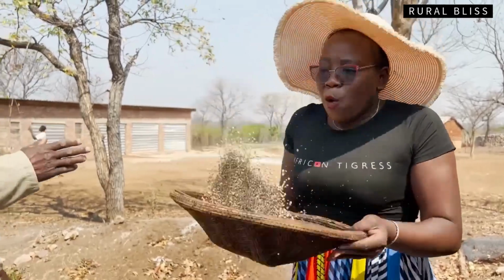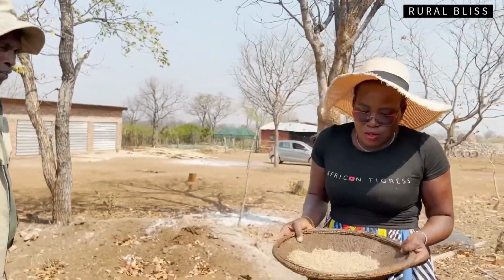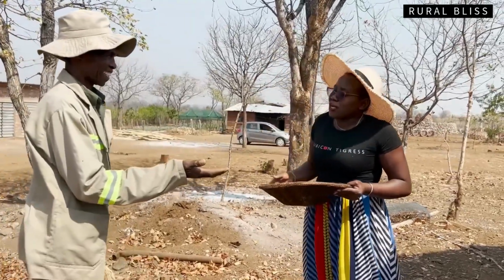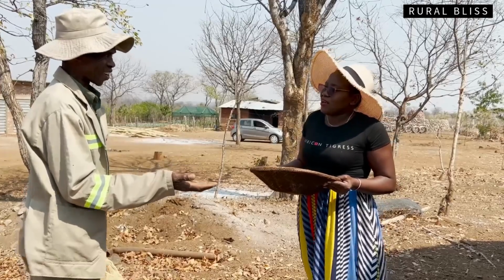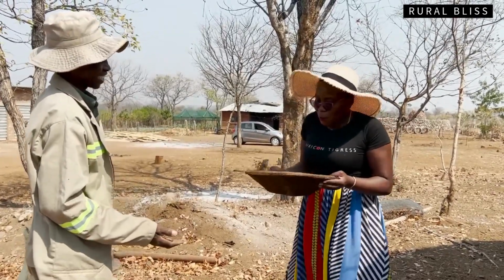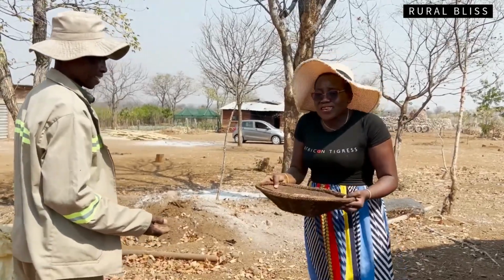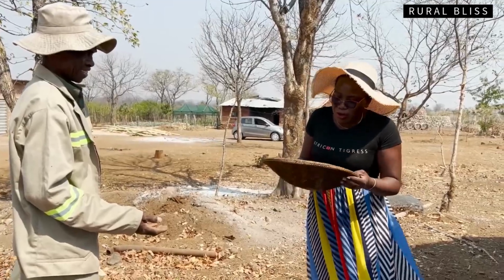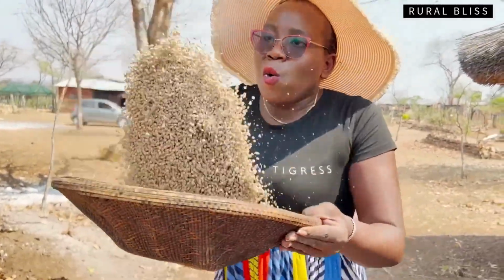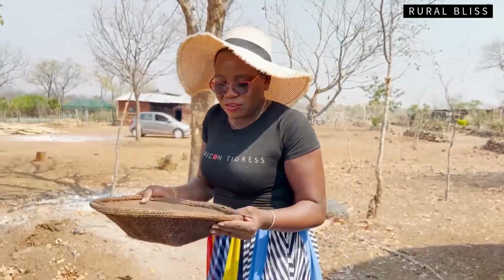When the wind blows, if you take it off. Kupepeta. Do you know in Kiswahili it's actually called kupepeta? Yeah, in Kiswahili, in Kenya, we call it kupepeta. So it's the same in Zimbabwe. So I'm winnowing in English and kupepeta in Kiswahili. So let's pepeta. Okay, so now once we have this ready, come with me.